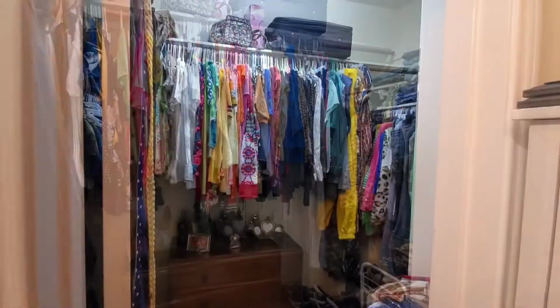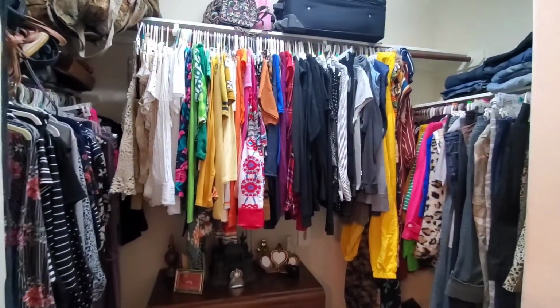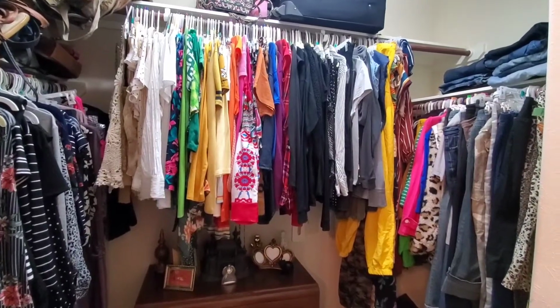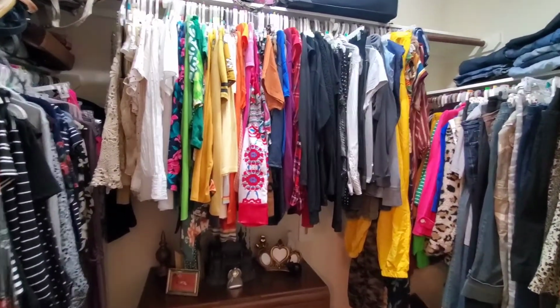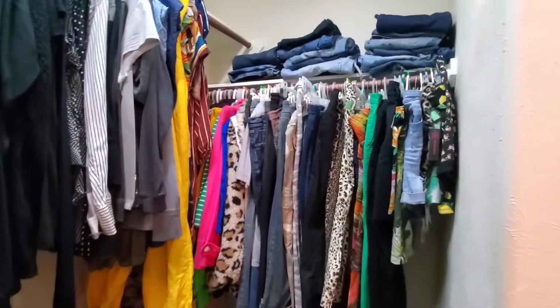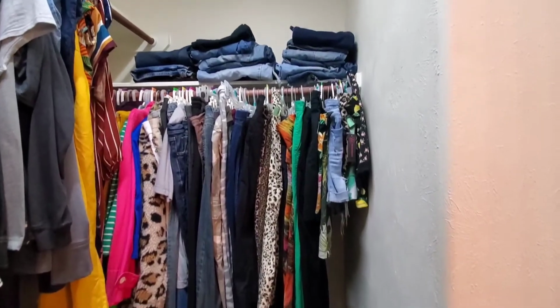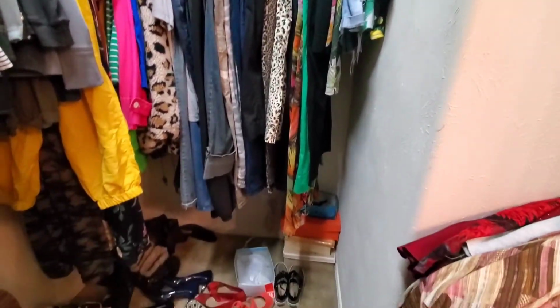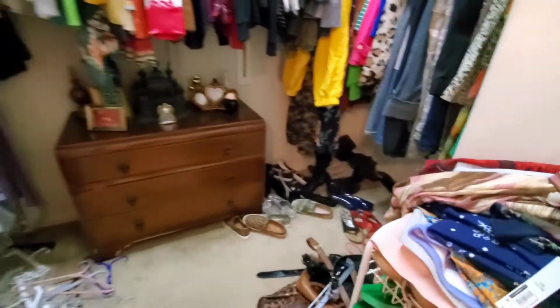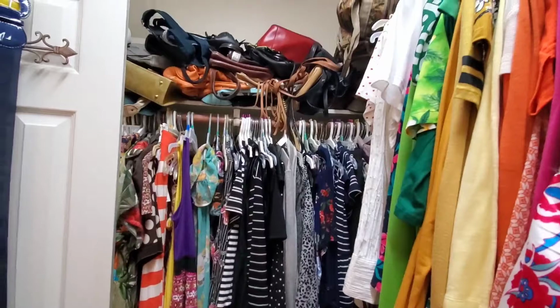Okay, step by step. Okay, y'all. I got the clothes in as color coordinated as possible. I told you I was switching my winter gear, jacket-wise. So I'm not finished yet. The floor looks kind of better, yeah. Got extra hangers, as y'all see. But y'all, the purses are still a mess.